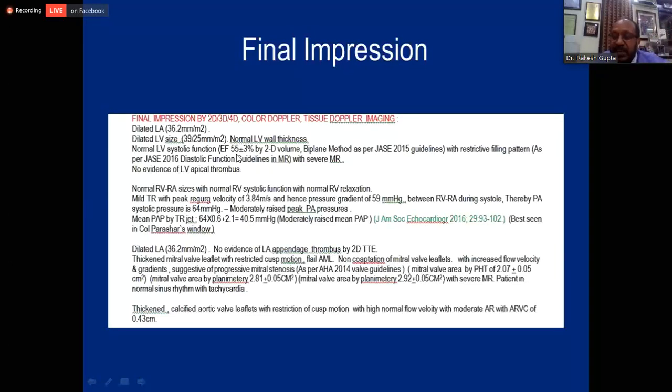When LV-LA is dilated, it has to be overactive. It has to be hyperdynamic. The LV function started falling down automatically. And we talk of then normal RV-RA, gradients are almost 64 millimeters of mercury. The most important crucial point is dilated LA, dilated LV, what we've seen over here, then thickened mitral leaflet, restricted cusp motion, flail AML, non-coaptation of mitral leaflet with increased flow velocity and gradient suggestive of progressive mitral stenosis.